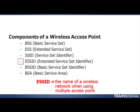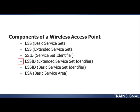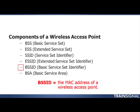But here's where it gets just a little bit tricky, and that is the BSSID, or the basic service set identifier, does not tie in the same way with the basic service set, right? In other words, we talked about basic service set being one access point and extended service set being multiple. Well, if the extended service set identifier is the identifier with multiple, wouldn't the basic be when there's only one? Well, the answer is actually no. This is where they mix it up a little bit. The basic service set identifier is essentially the MAC address of the wireless access point.